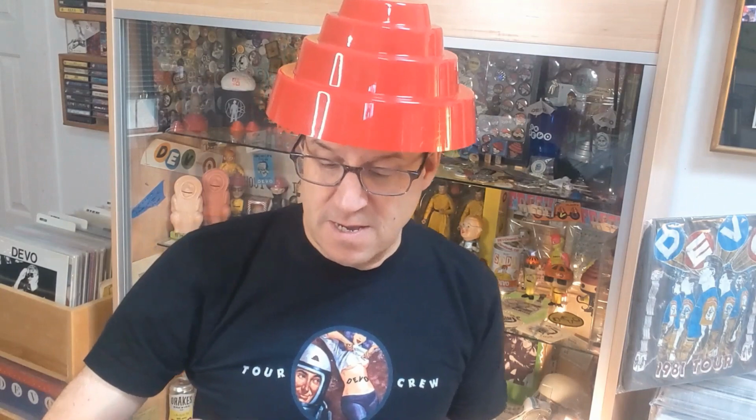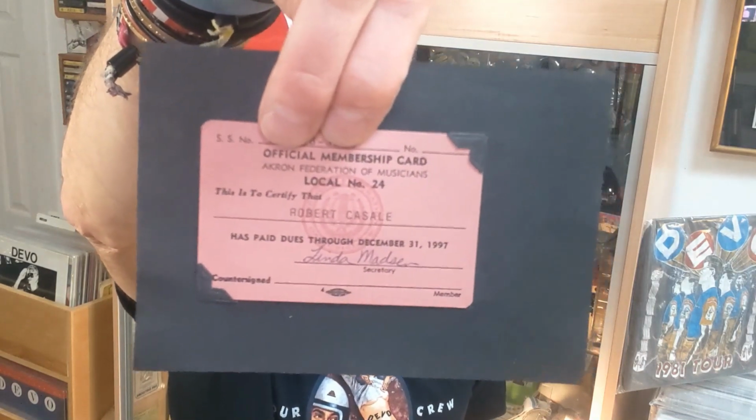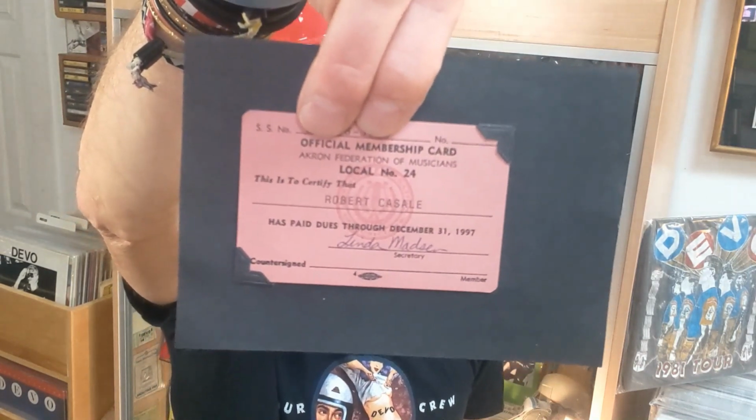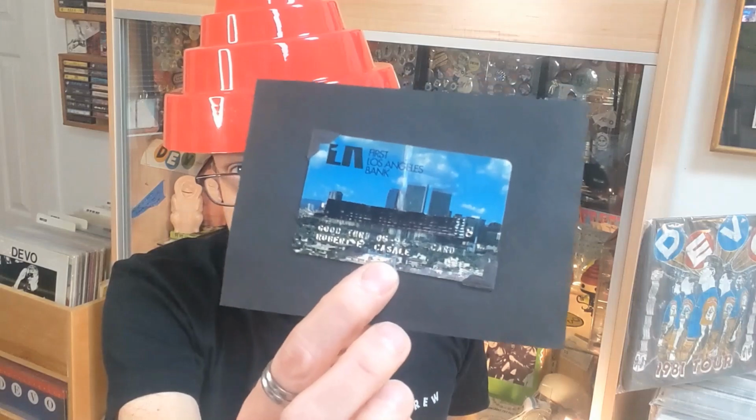And this is Bob Casale's official membership card to the Akron Federation of Musicians, as you can see right here. And yeah, totally weird, but I collected it because he gave it to me. Crazy, huh? And just for shits and giggles here, I'll show you the other side. It's Bob Casale's canceled credit card. He would give me these things all the time.